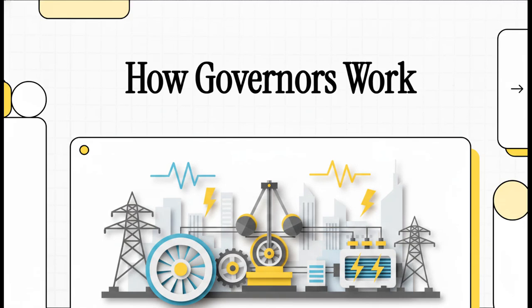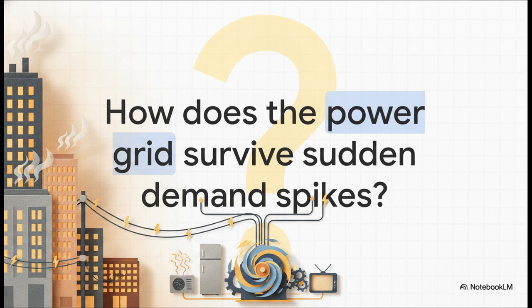Welcome to The Explainer. Today, we're looking at how flyball governors control speed. We're going to completely unpack the mechanical magic that keeps our modern infrastructure, specifically the electrical grid, perfectly, flawlessly stable. Okay, let's dive right into this.